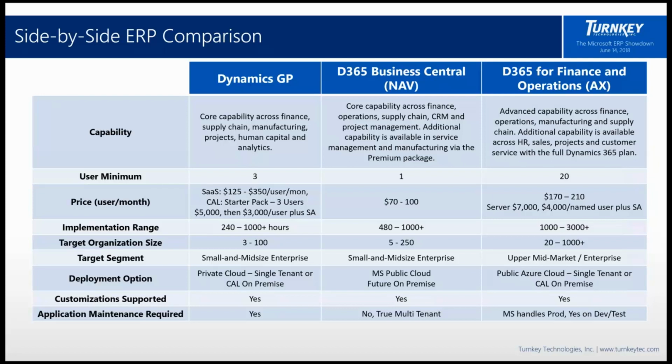BC, I don't know that there's a maintenance option there. Microsoft's updating that thing, and it's like Office 365. You're not paying for the revisions. Dynamics CRM Online, you're not paying for maintenance. It just happens. They notify you. So BC is going to be like that too. Everybody upgrades. They're all the same version.